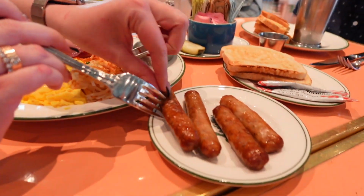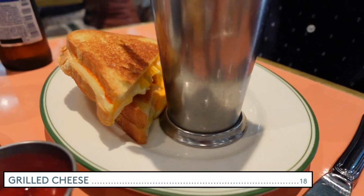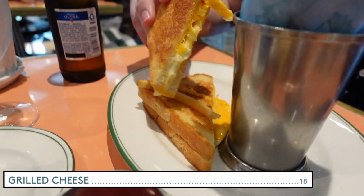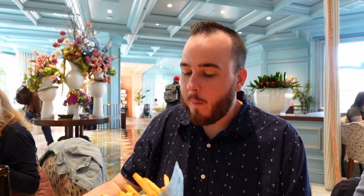There you go. That is just as good. Sean snagged a grilled cheese. Looks so pretty. You can see the inside of that, Sean. How's it look? Look at the French fries too. Looks pretty good. You want to snag a bite? Snag a bite. Grilled cheese, I'll be honest, Sean's a pretty good grilled cheese master, so to be honest with you, good, bad, ugly.